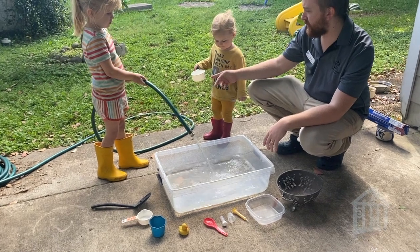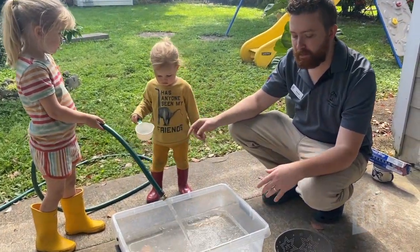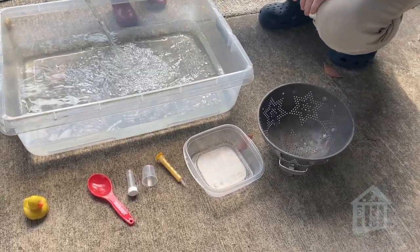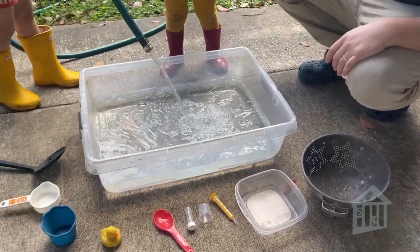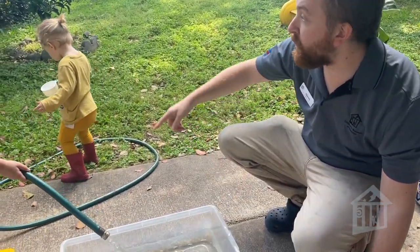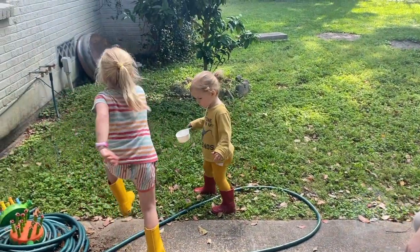You can see Ziggy already found a measuring cup. We've got a colander. Do you think that's enough, Spike? Or do you think we need a little more? Okay, so a little more. We have a colander where we can explore water going through. Perfect, go turn it off.